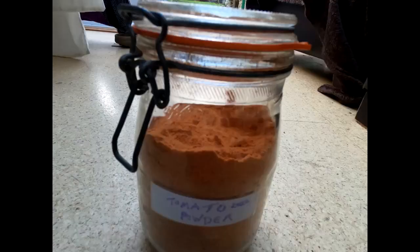We also, when the tomatoes are in season, make a basic mixture of onions, garlic and tomatoes, cook that all up and then freeze it in batches, so that's ready to make a bolognese or lasagna or whatever you want to make. You've got the basic sauce available already.